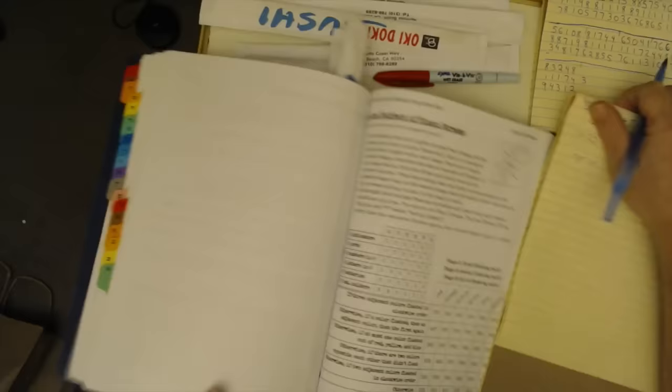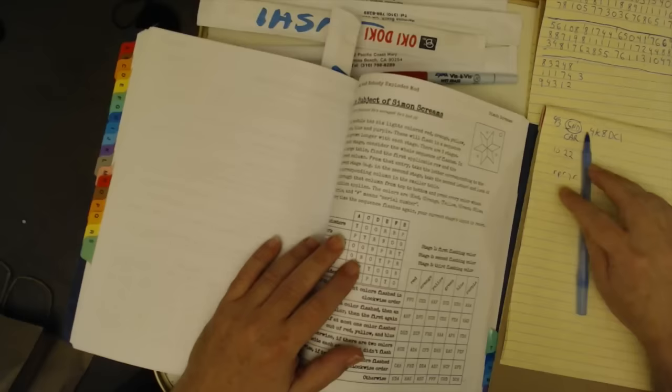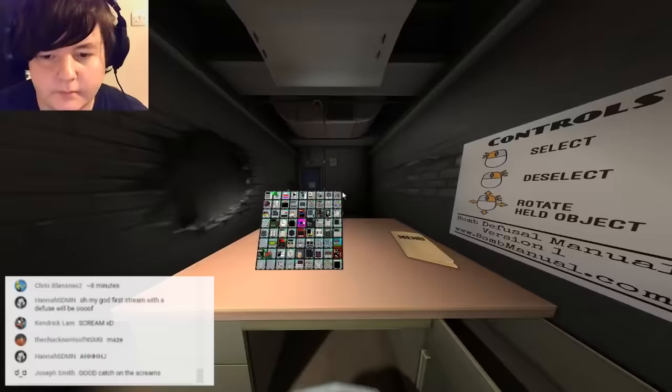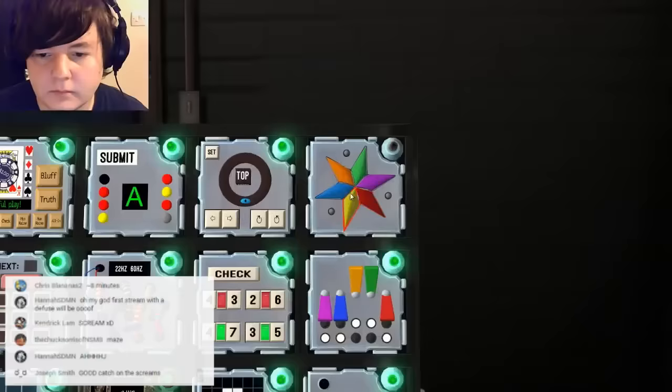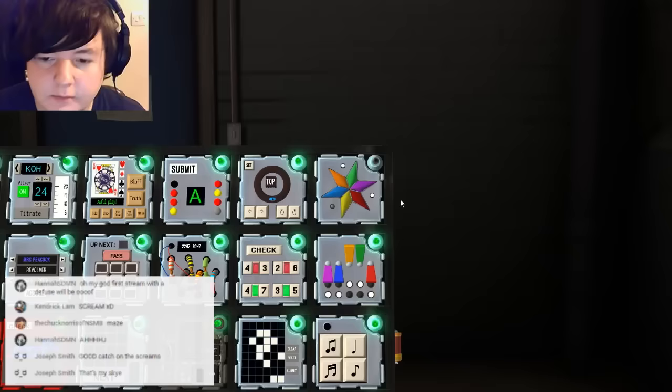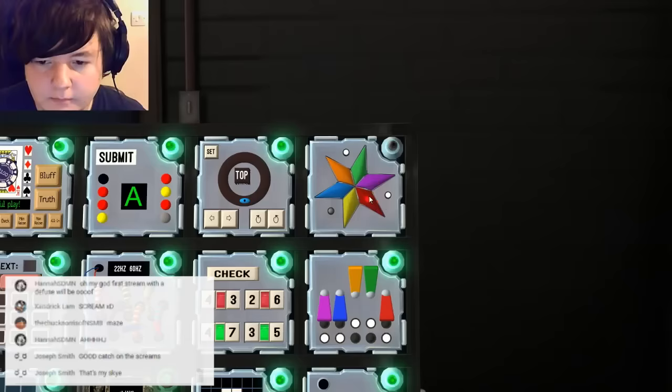Batteries, holders, letters, numbers. Foxtrot. Red, purple, green, yellow. Give it to me at the end. Ready? Okay, yep. Yellow, red, blue, orange. Yellow, red, blue, orange. So you want the sequence now. Additionals are orange, green. It's red, purple, red, yellow, orange, red, orange, green? Yeah. Got it. Green, blue, purple, red.